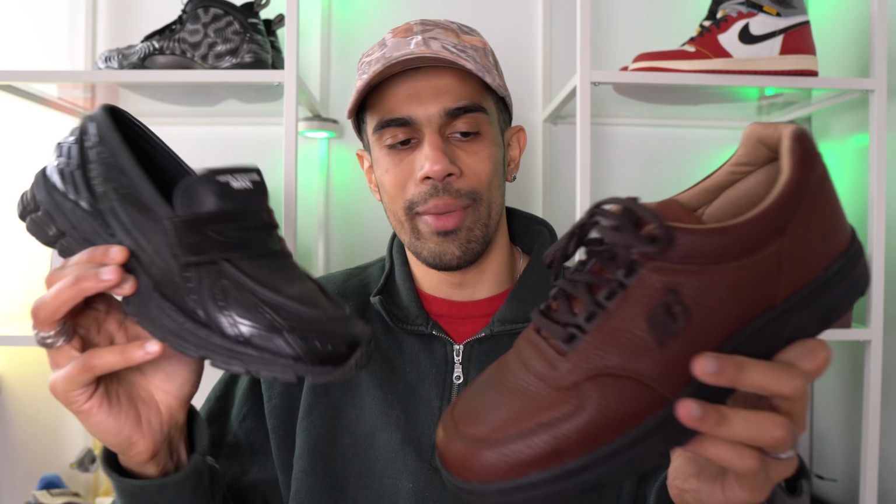Let me know in the comments, what do you guys think about this new wave of different types of shoes we're seeing? I can tell you, as someone who's used to pretty much just wearing sneakers 99% of the time, these types of shoes have definitely helped me transition a bit more towards other types of footwear. I love them. I can't wait to see what some of the other brands have in store in this category.